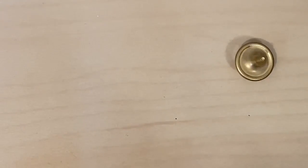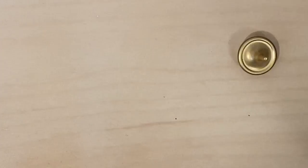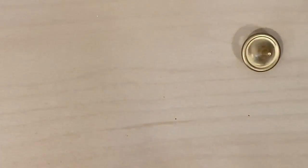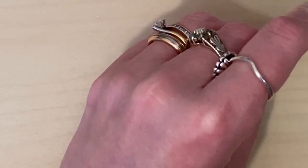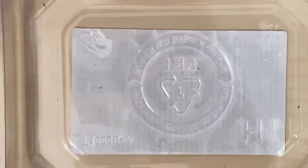It's really cute. It makes a nice little fidget toy, and I think I might leave it on my workbench just to have a little play with when I'm thinking about what I'm making. Yeah, so that's quite fun. It's still going. I'm going to stop it because we could be here for a while, but I like that one. So let's have a look through these bags and see what we've got.